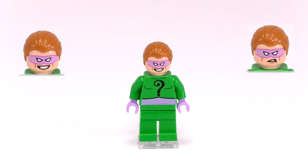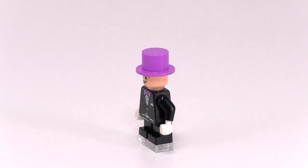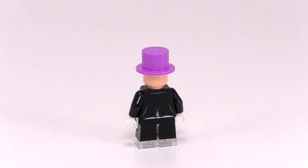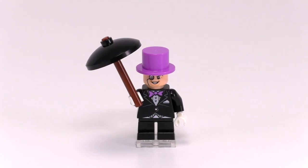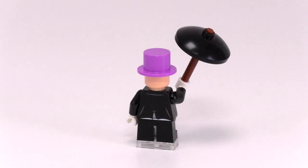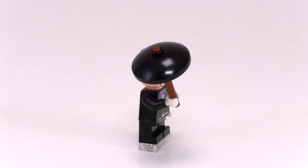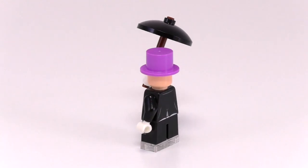Our third and final villain of the set is the Penguin, who actually legally owns an umbrella shop in the show. He's all black with white gloves, and the printing for the torso piece is really good. You can see he's got a tuxedo that's busting at the seams a little bit, and underneath you can see detailing for a vest, buttoned up shirt, and a lavender bow tie to match his top hat. And of course he's got printing for a monocle, evil grin, and he's got those short stubby legs.